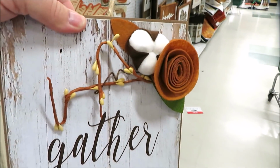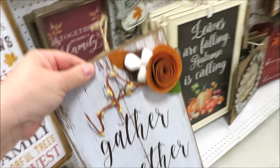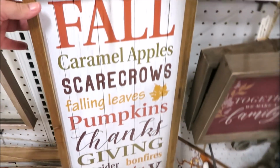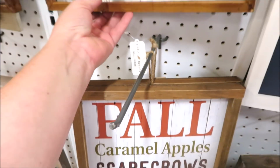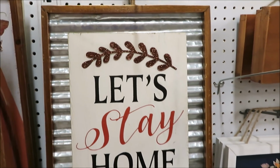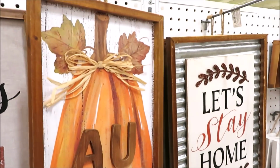Gather together with grateful hearts. And look at that, they added a little bit of cotton up there in the corner. Make it a little bit farmhouse. Here's all kinds of fall sayings for $29.99. That's probably a pretty good price point for Joann, actually. Let's stay home. I thought this was very sweet.